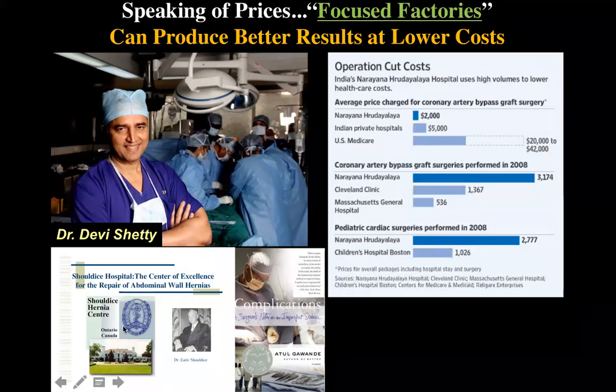This is the hernia hospital in Ontario, Canada, called the Shouldice Hernia Center. If I ever need a hernia procedure, I'm going there. That's all they do. And they are the best at it because that's all they do. And if you get focused factories in healthcare, just like if you just specialize in making widgets, then you get good at it and you lower the price.